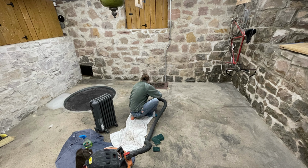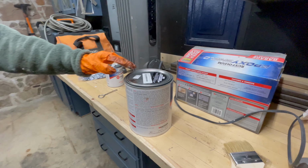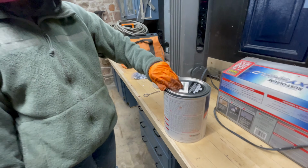We just mixed our epoxy, part A and part B. Got the color going. It's a little nursery blue. It is a little nursery. But we'll see how it looks when it dries. Either way, it's not hurting my feelings. And now we just wait.